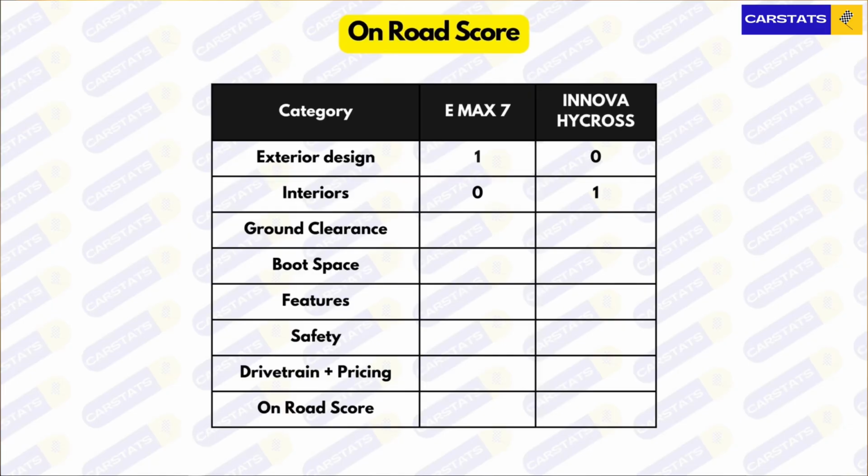Having said that, I'm still going to give this point to the Innova Hycross because I'd rather spend time there than in the eMax 7.